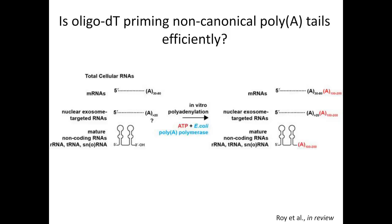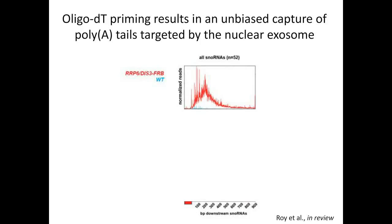exosome. And you can see with the question mark, we weren't 100% sure if the nuclear exosome targeted RNAs were obtaining long enough poly-A tails for us to see all of them. And so what we did to answer this question was we treated these RNAs with ATP and E. coli poly-A polymerase, and this added universally long poly-A tails of over 100 A's. And so we added poly-A tails to mature RNAs that normally don't contain them. And we also added poly-A tails to the nuclear exosome targeted RNAs to make sure that we were detecting all of them. In addition to that, mRNAs also were lengthened by this procedure.